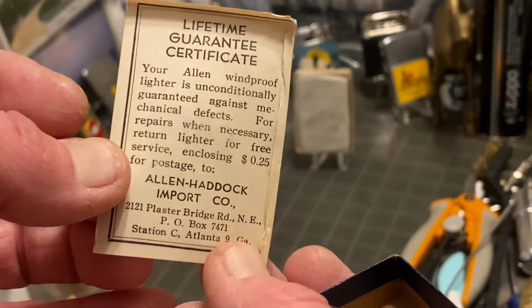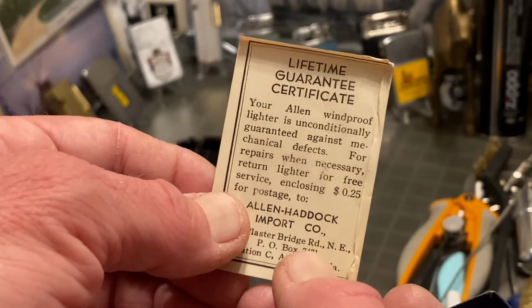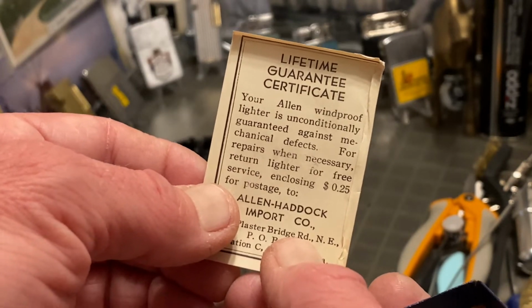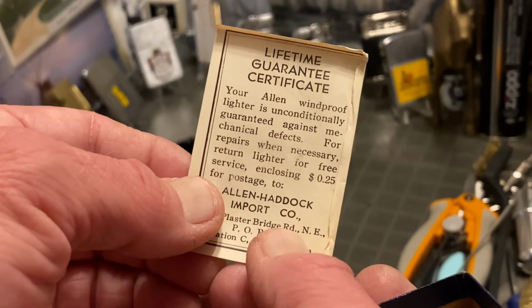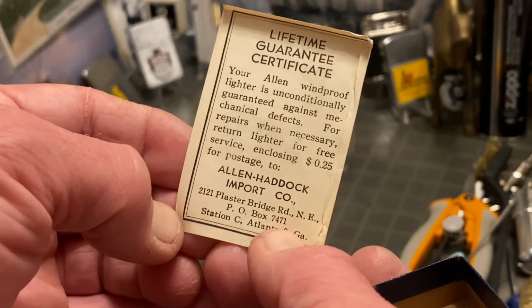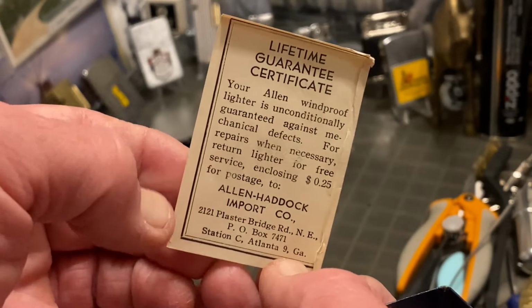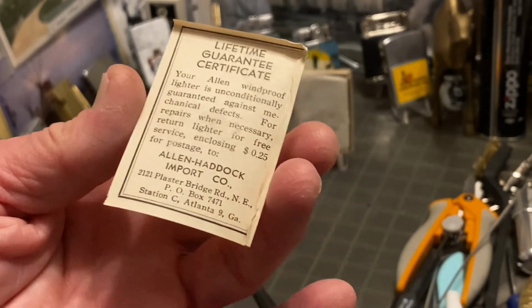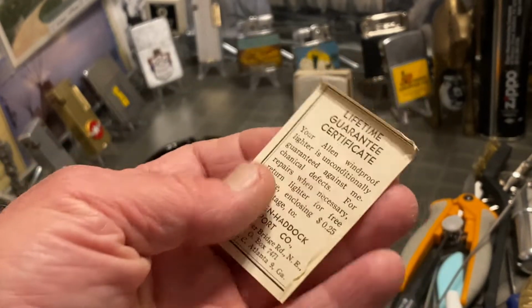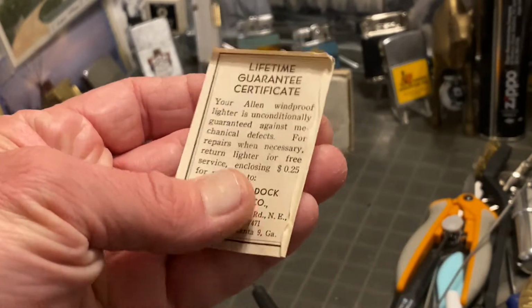Saw an argument yesterday, or not an argument, but a post on Facebook where there were some people really upset about the price that some Zippo paperwork had gone for on eBay. I don't really know what they're getting upset about. Those same people have a lot of that stuff tucked away in their drawers. Maybe instead of getting upset, they ought to cash in.